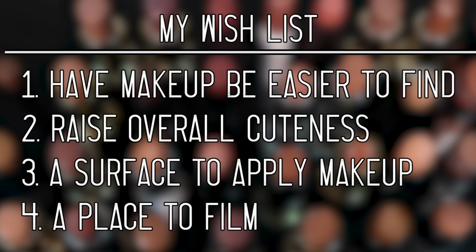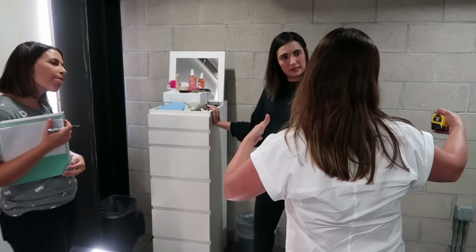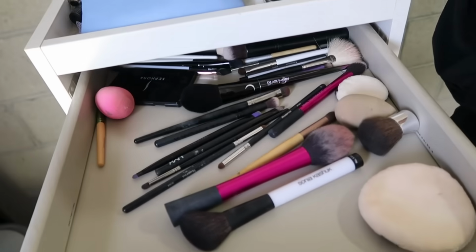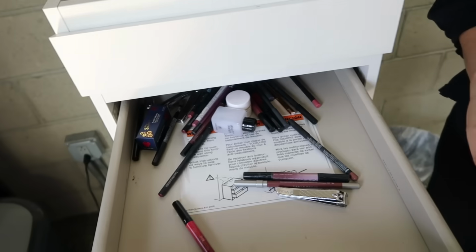So based on my wish list and the problems that Joni and Kit observed, we decided to pull all of the makeup out of the closet. Our philosophy is always that things should be visible and accessible. Neither of those things are the case for you right now. So what we would very much like is for you to be able to find the lipstick that you need in a quick, easy way.